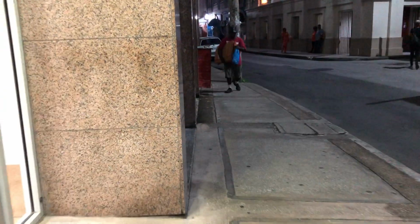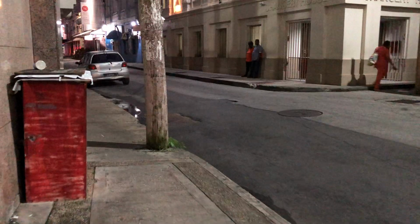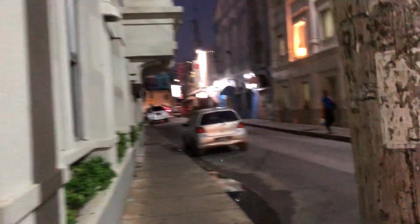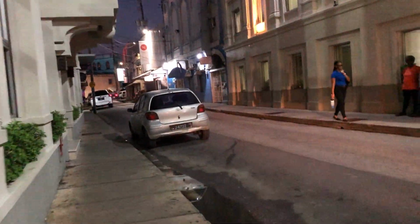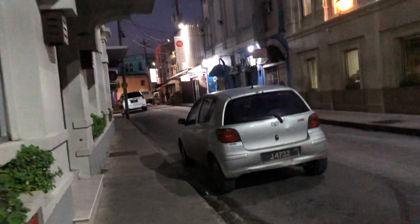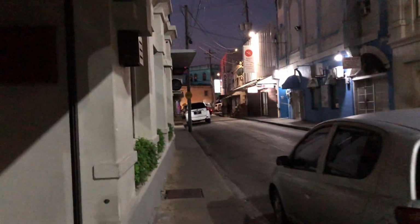So we'll have to turn back and come through here again because I want to highlight back down through town. But this is just a quick night walk. Here we'll be back to the side of the Parliament. This is Barbados Street behind here. These are the Parliament buildings, the third oldest Parliament in the Western Hemisphere. This is High Street in Bridgetown.